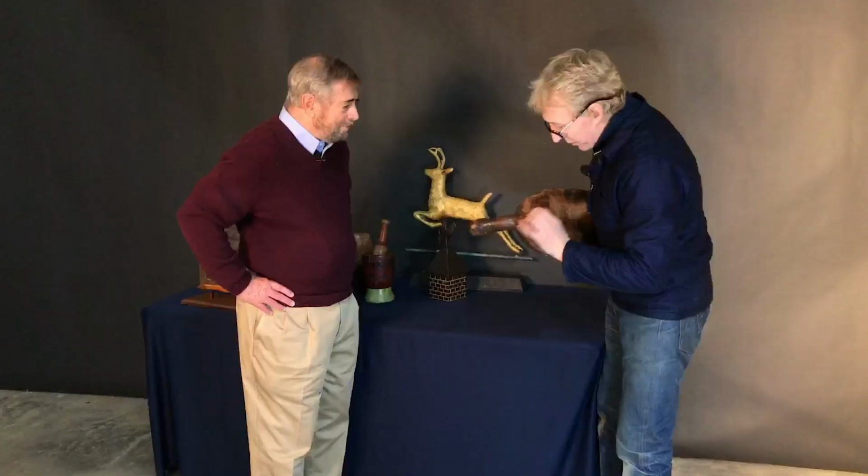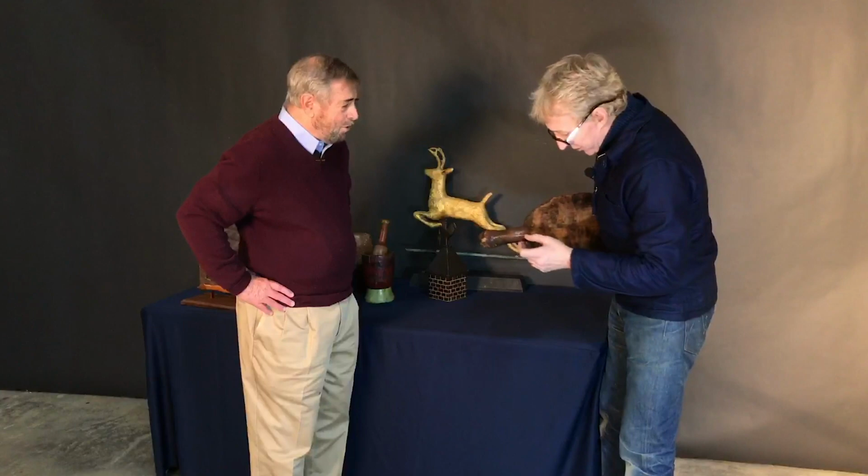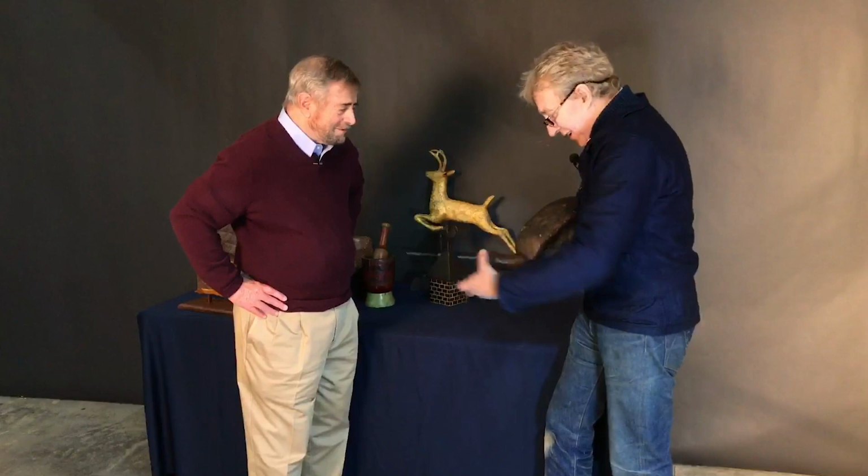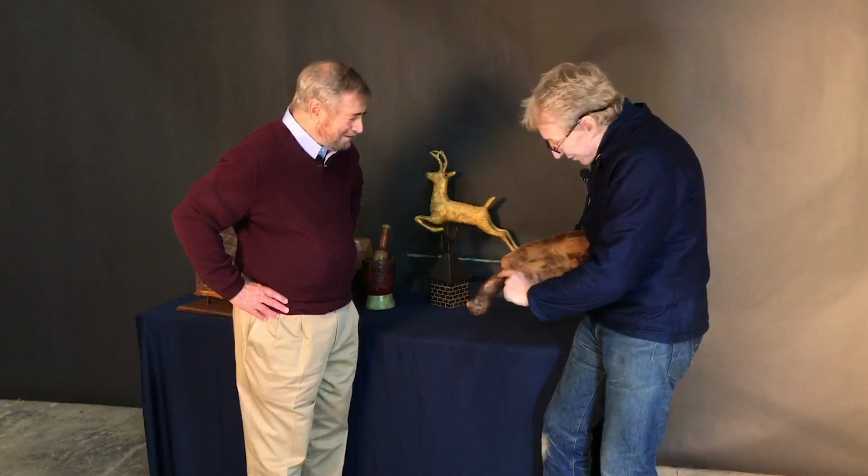And it's all one piece, which is uncommon. Normally they're joined in some way. Maybe because you have to waste all this wood, assuming it's one log. Why do that when you can just take a small piece? But look at that. This is proof positive.